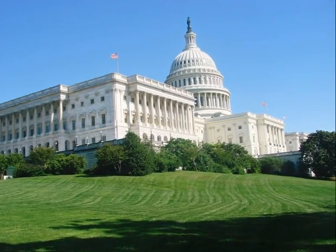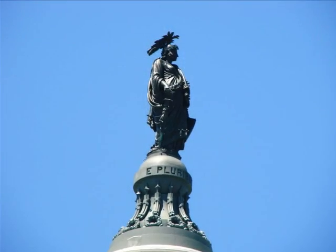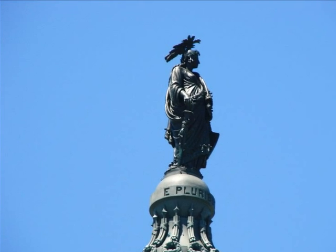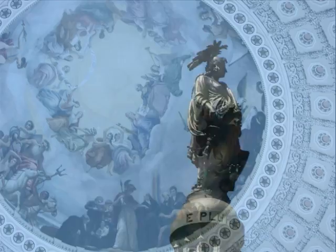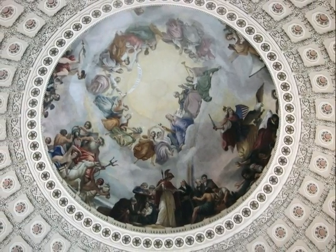We went to the Capitol for our tour. Our tour was of the inside of it. This is Freedom, the 19-foot statue on top of the Capitol. She's the tallest statue you see. She's the tallest statue because they didn't want anything to stand taller than Freedom. This is the Rotunda. It is 180 feet from ground level to the top of it.